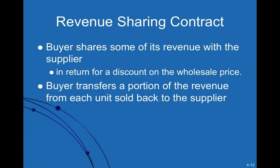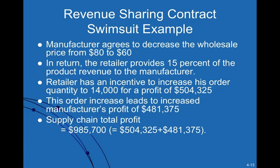Other types of contracts are revenue sharing contracts. So the buyer shares some of its revenue with the supplier in return for a discount on the wholesale price. So the agreement is, okay, I'm going to give you a discount on the price, but you're going to give me part of that revenue back. So it encourages the retailer to order more as well. So it transfers a portion of the revenue from the stock sold back to the supplier.